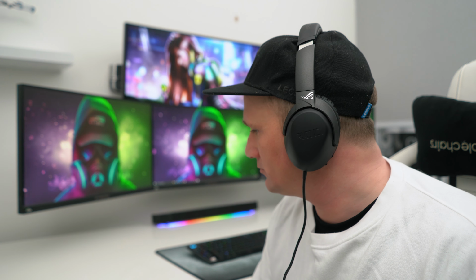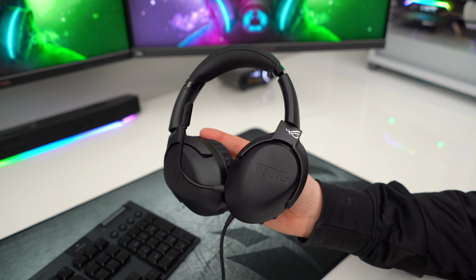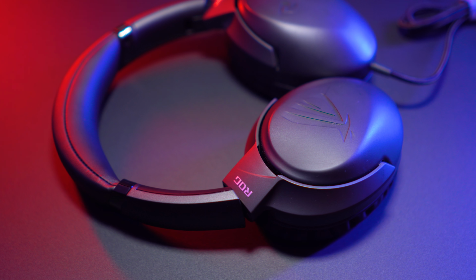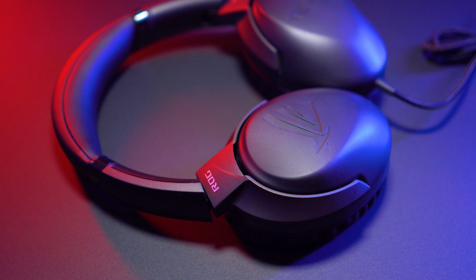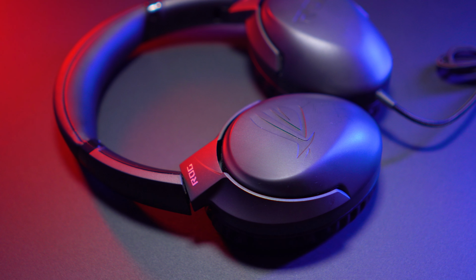The overall sound quality from this 32 ohm headset is extremely good, plus the braided detachable microphone has some of the best noise cancelling I've ever heard. Footsteps are very easy to pinpoint in games like CSGO and Rainbow Six Siege, and I could quite happily use this headset outdoors as a pair of headphones since they have a very minimal design and only weigh 262 grams.